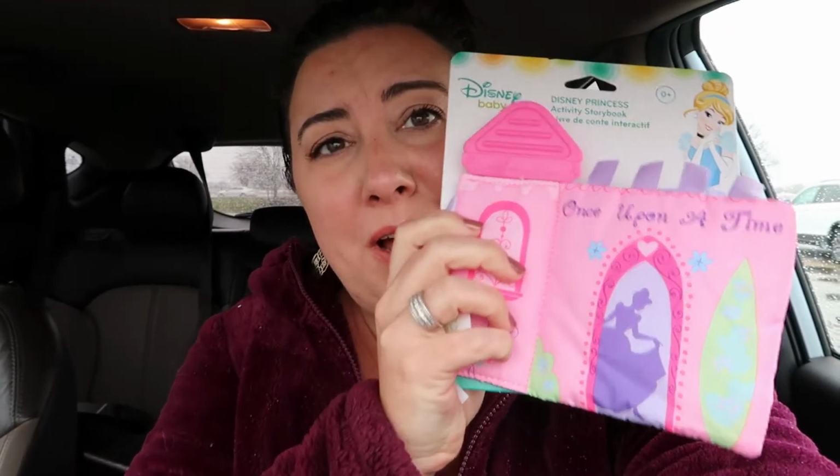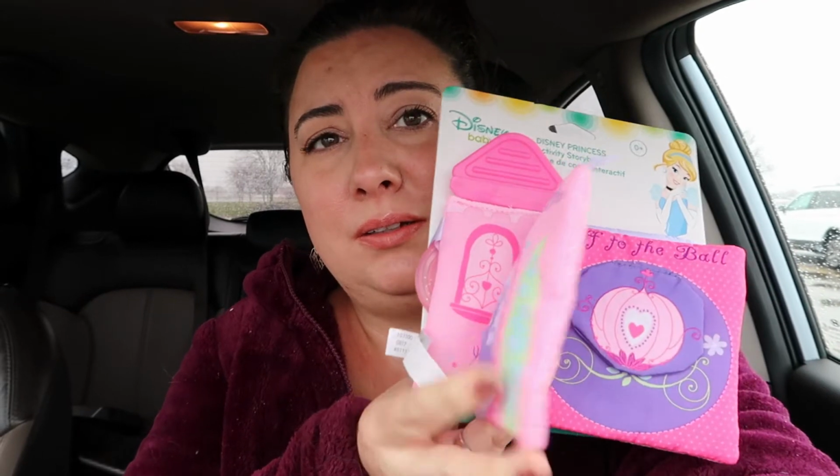Okay, so that was just a quick online pickup order. A couple of Christmas presents that I had ordered actually a few weeks ago. Kohl's didn't quite have them in stock or whatever. It took a long time to get to the store. So we have a Disney Baby Once Upon a Time little crinkly baby book for my niece.